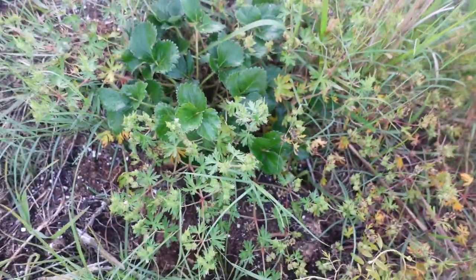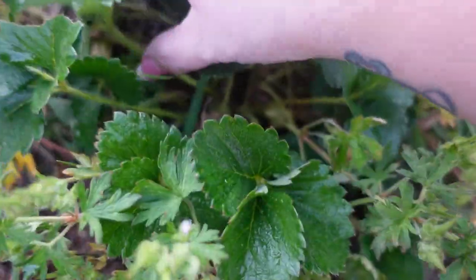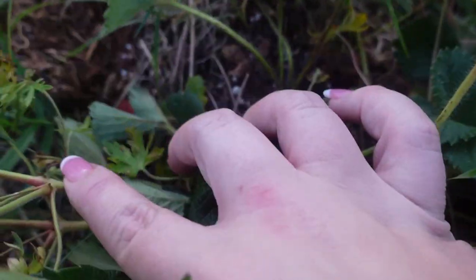This is our discard pile, or has been, but the strawberries are growing over here. As you can see, they love it over here. They're thriving.